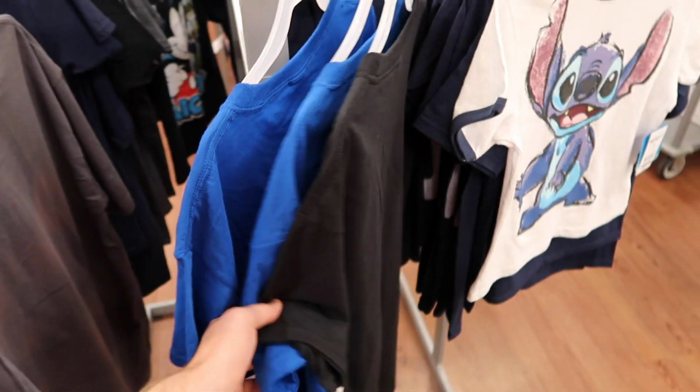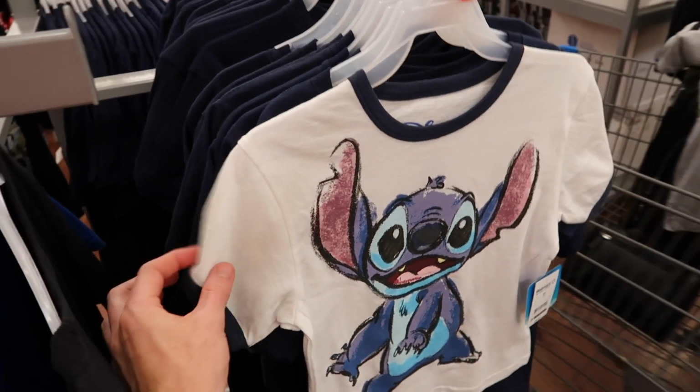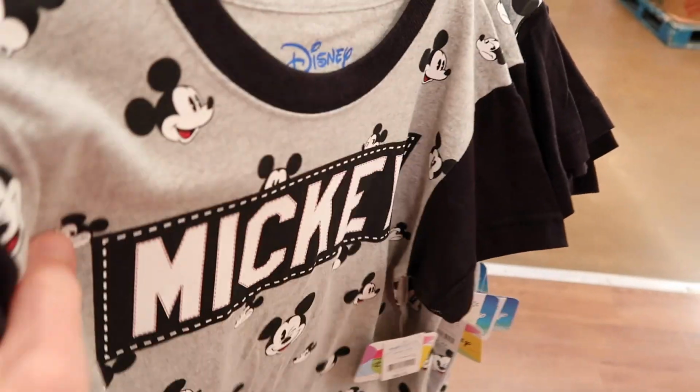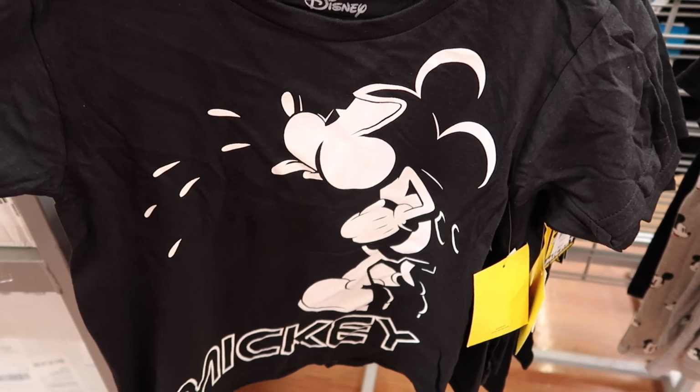They got some Disney shirts here. These are all gonna be $9.47, and they have this cool Stitch shirt here too. They only have one $9.47. Here's some more $9.47 shirts. They got Mickey Mouse here. Nothing on the back. And they got another one here too, Mickey. He's kind of like spitting, which is a little weird.